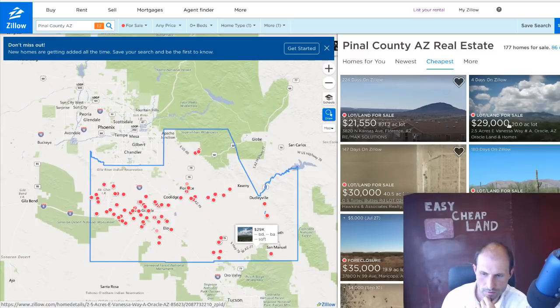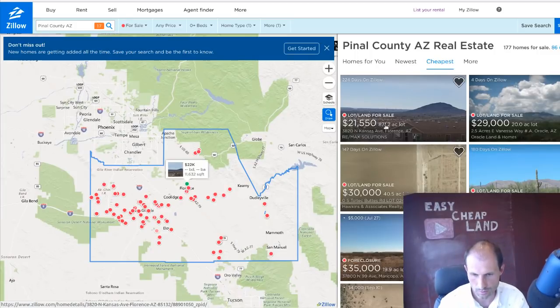And 4 days on Zillow, 20 acres. It's not 20 acres. I clicked on this one. It's 2.5 acres. They're misleading. 2.5 acres for 29 grand. This one doesn't make any sense. It's been on there forever, and it says 871 acres, and it's just not.